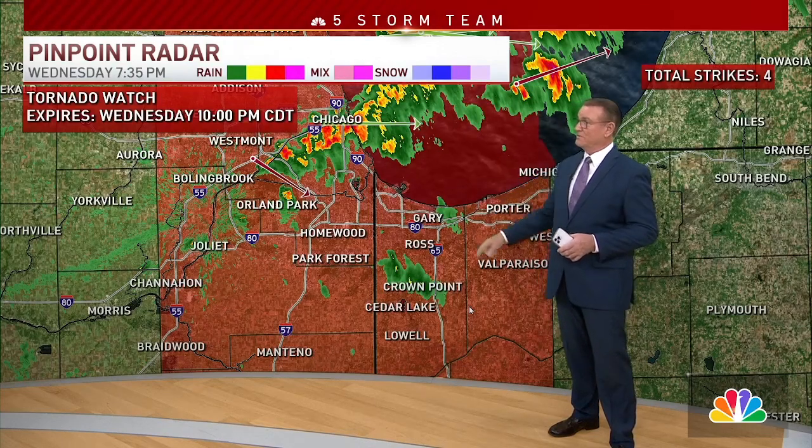More showers and thunderstorms moving through, but look at the one thing we have. We don't have a lot of lightning. And we may have some damaging winds and certainly some rainfall. We're not seeing these storms just training and going over the same ground, so that flooding potential isn't what it was with the last couple of events we've had.